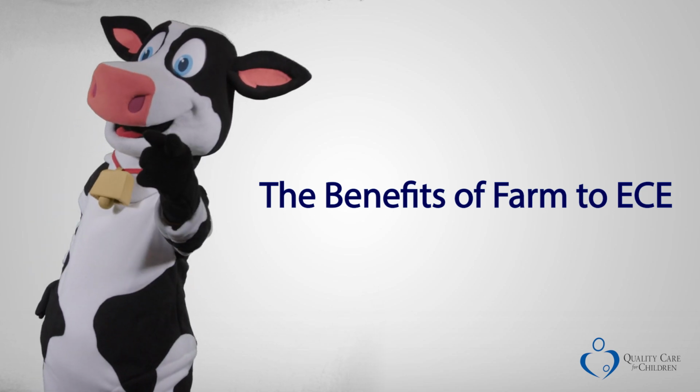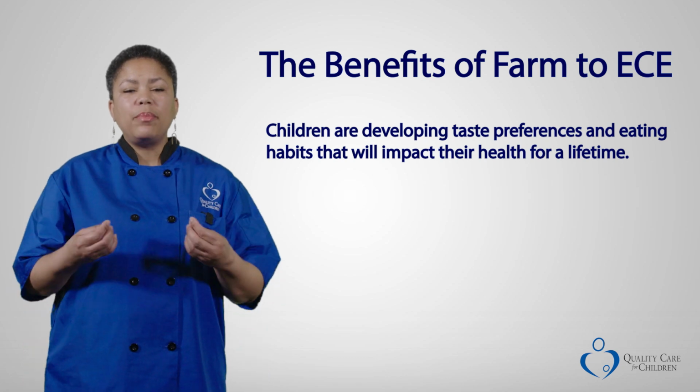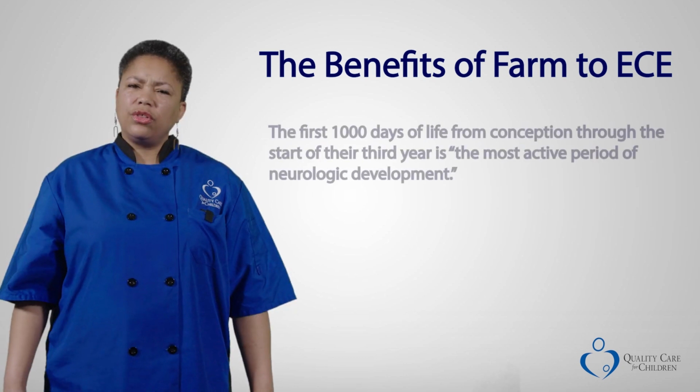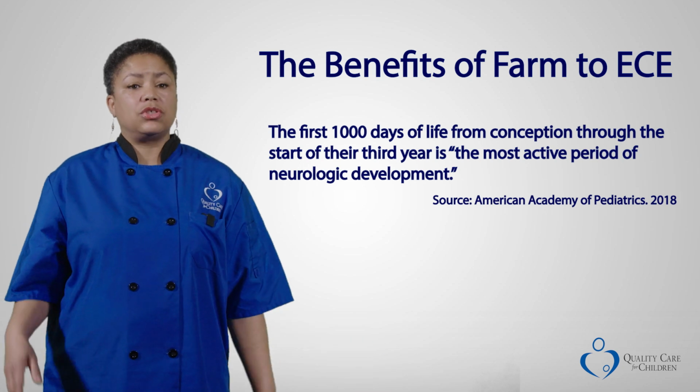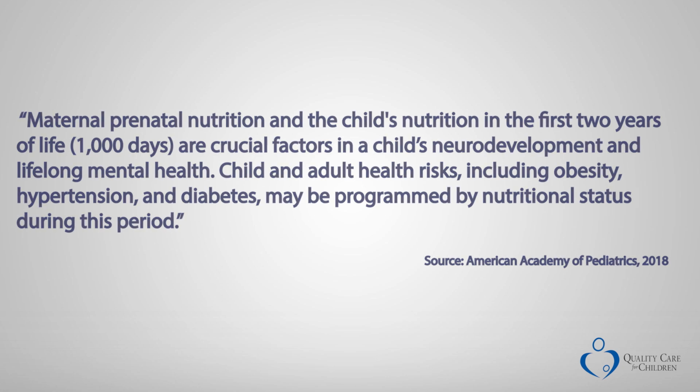Now let's talk about the benefits of farm to early care education. Children are developing taste preference and eating habits that will impact their health for a lifetime. Did you know the first 1,000 days of life from conception through the start of the 3rd year is the most active period for neurological development? According to the American Academy of Pediatrics, maternal prenatal nutrition and the child's nutrition in the first 2 years of life, those first 1,000 days, are crucial factors in a child's neurodevelopment and lifelong mental health. Child and adult health risks, including diabetes, obesity, hypertension, may be programmed by nutritional status during this period.